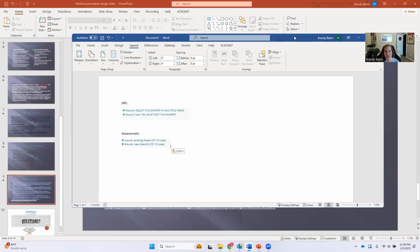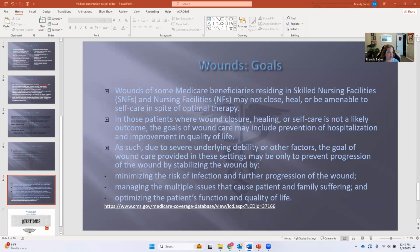And what we're going to do with that is make sure we identify the ICD-10 codes. So if it's a new wound and we don't know the stage, you can put wound to sacrum or pressure wound to sacrum, and then wound otherwise not diagnosed or existing. So with your ICD-10, it's staged was the word I was looking for. So wound not staged. So those are the new snippets that are in there under HPI and assessment.